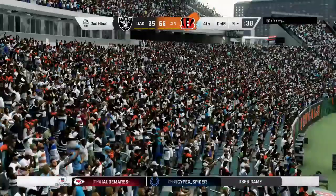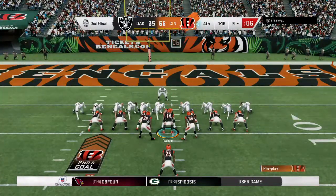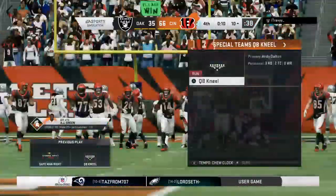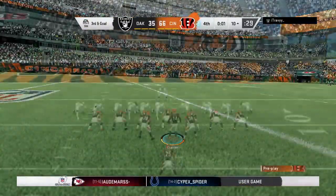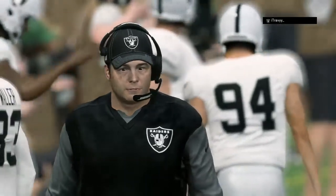Brings up 2nd and goal. Now from the 9, here's 2nd and goal. Hey, watch the slant. Watch the slant. And they take a knee. Dalton on the keeper. The play lost a yard. 3rd and goal. Double time. So they stay alive in the NFL playoffs, move on to the conference championship.